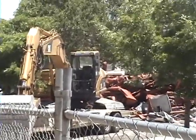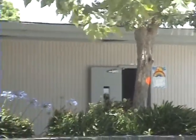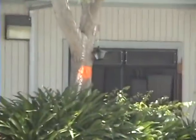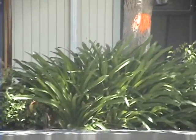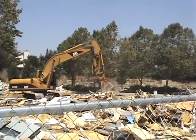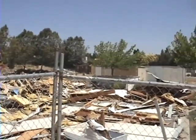Let's walk down a little farther. This is Kehoe's welcome sign still up. Can't quite make it out, not close enough. Oh, you're welcome. Looks like they're gonna take these trees out. Maybe they've marked them. Let's hope. They're nice trees. As you can see, Bollinger Canyon School is gone.